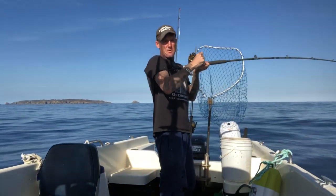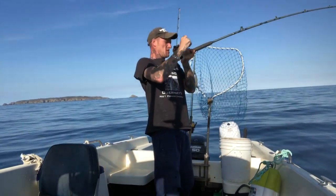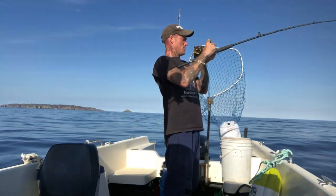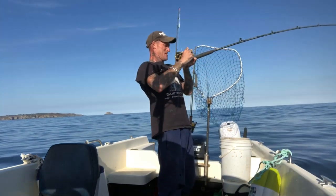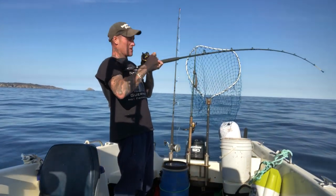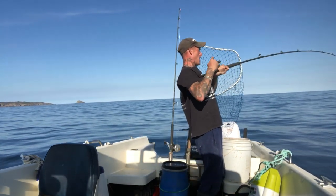Guys, big fish on. Big fish. So either a ray or a flatty. It didn't want to come off the bottom. We have to take this easy. There's a massive bend in the rod, look. I need to concentrate here though. This is big. This definitely didn't want to come up.